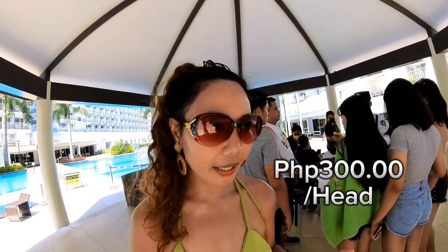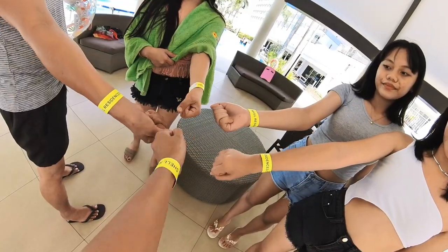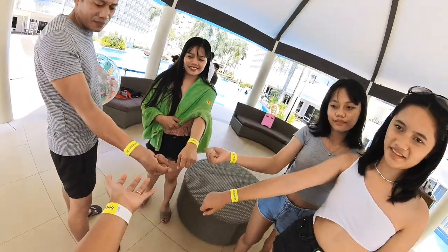Okay guys, so before we can use the pool, we need to register first. We have to pay 300 pesos per head, and actually that is only 150 pesos during regular days, but double the rate during holidays. Alright, we already have wristband and we're good to go.